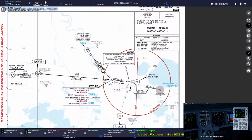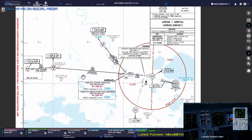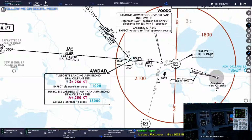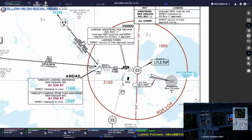So what we end up doing, MSA is Reservoir, West Sector 3100, East Sector 1800. So we have the weather. Also serves another airport, that's what I'm saying. I think in real world they changed it to saying the whole thing now. Routing, at least in my experience, Audad, we haven't had that. Okay, disregard. Armstrong New Orleans International at 250 knots. Basically, it's always been 11,000 in the real world.